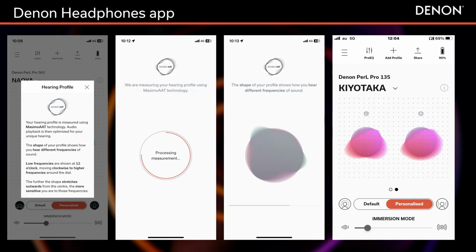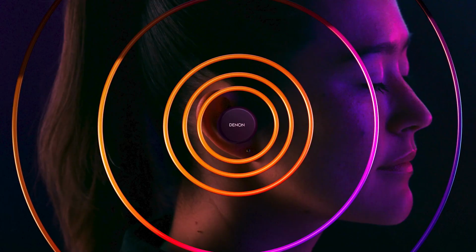Now, the cool thing about the app is once you set the app up, it'll play a song and actually toggle between your personal profile on and off, and it also will toggle between the spatial on and off. What'd you think of that? You like it? I loved it. I mean, it's a pretty magical experience the first time that you do it.